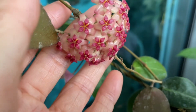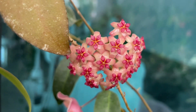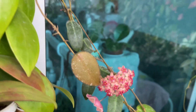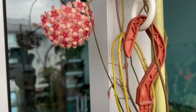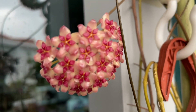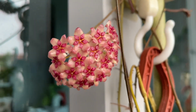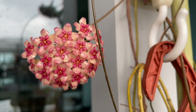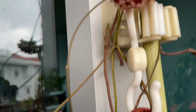This is the first set of blooms. You can see just how pretty and beautiful they are, and they are just fully bloomed. So that's one there, and another one here. It's just fully open. I just really love the color combination of this Hoya. There is no scent, so I'm really blessed that it has opened today, and just right in time for this video for us to see.